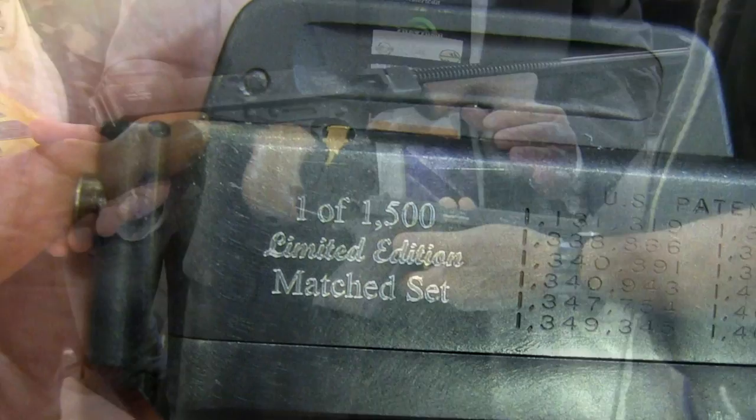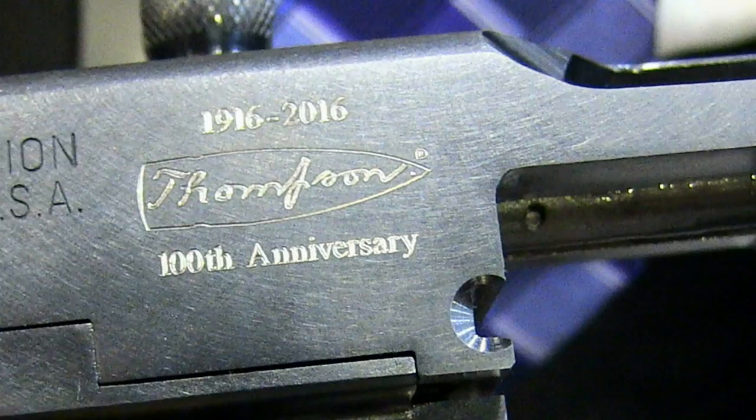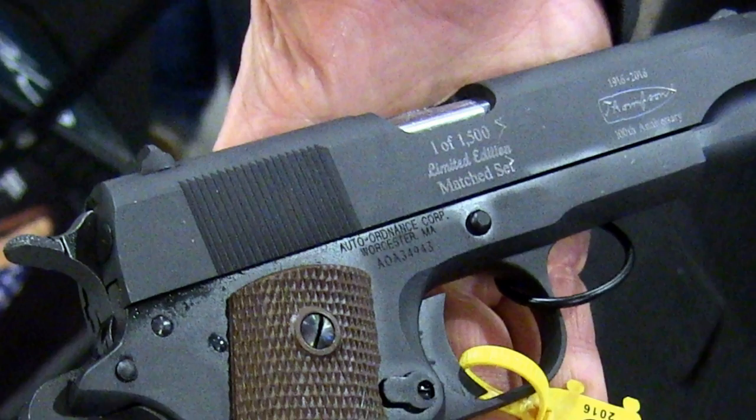The ones I'm holding are number one, and we're going to make these all the way up to 1,500. What we have is a Thompson with some nice engraving on it, and also our 1911 with the same engraving, and this is to commemorate the 100th anniversary of Auto Ordnance Corporation. They were founded in 1916. 2016 is the 100th anniversary.